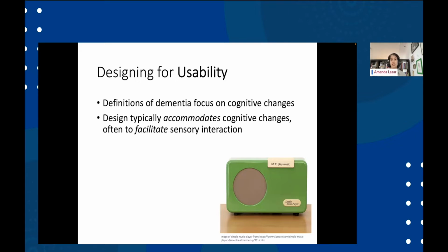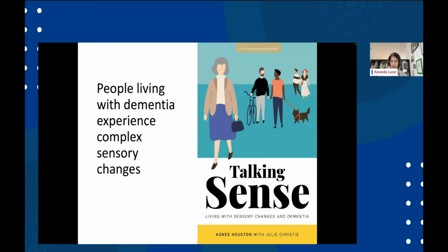Often the goal we see here is to facilitate sensory interaction, things like music therapy, right? We know how beneficial music can be. But the activist space in dementia and also clinical literature is telling us that people living with dementia do not just experience memory changes, but there are these complex sensory changes as well that happen with the condition. For example, people have spoken about how when an elevator door opens, depending on the flooring in that elevator, it can look just like a pit, an endless pit at the bottom. So it's scary to get into, isn't it?